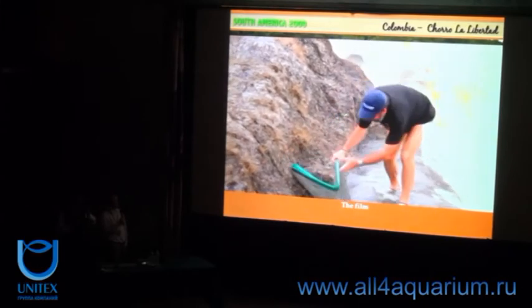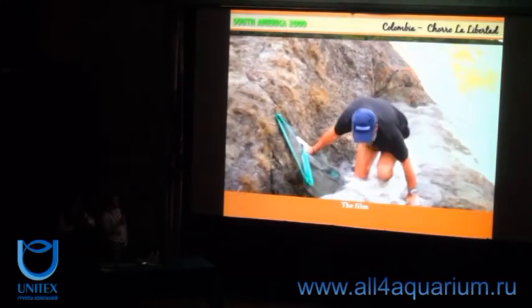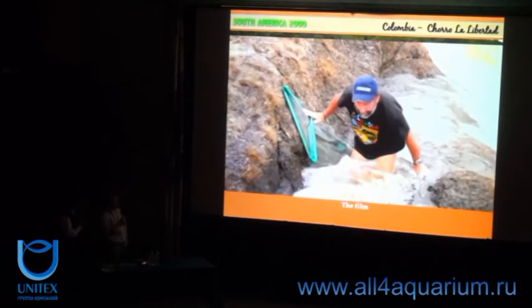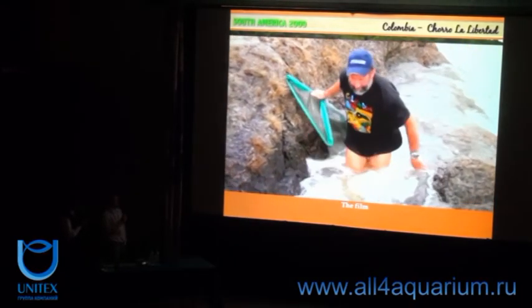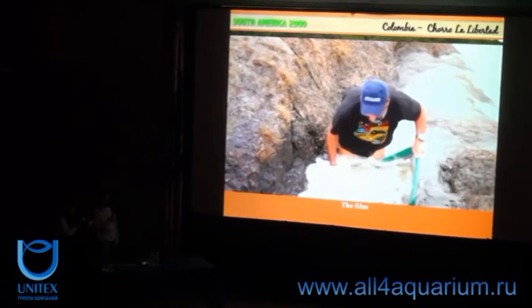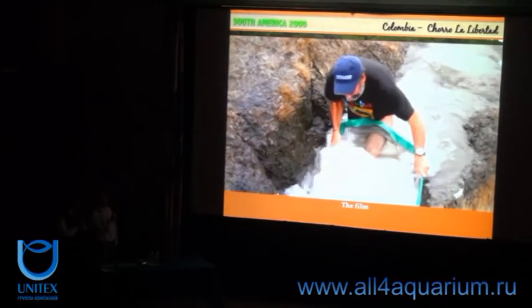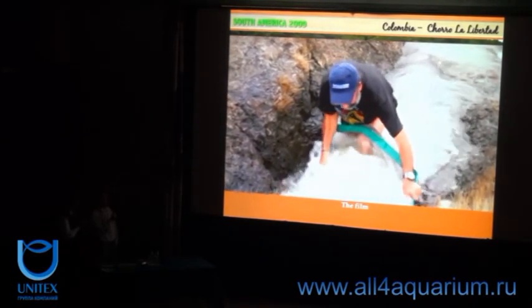And they are endemic fishes that live only in there. And I found them in Africa, I found them in South America, I found them in Asia, in New Guinea and in Australia, but different families. In this place lives a member of the family Characiformes, the tetra.